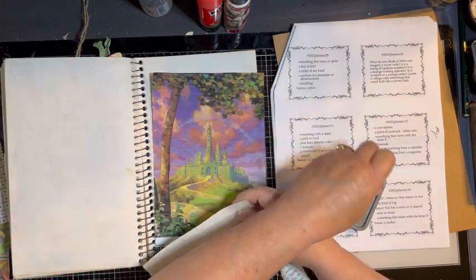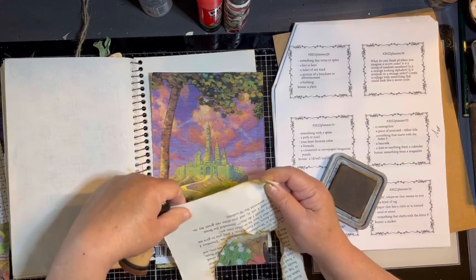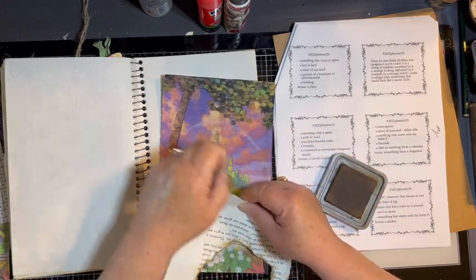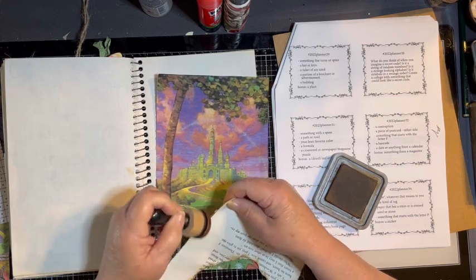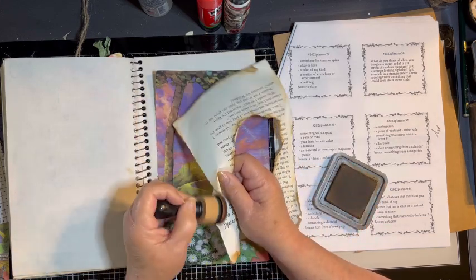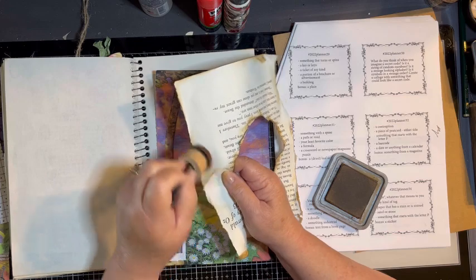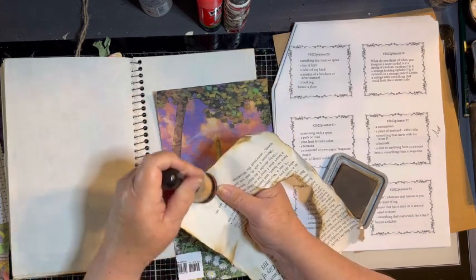And all I did for this, I'll show you here in just a second, is it's actually the back cover of the book that I'm using. And I just ran a photocopy of it. I figured since it was for me and I'm just making a collage with it that's not going anywhere, that I could do that, okay.